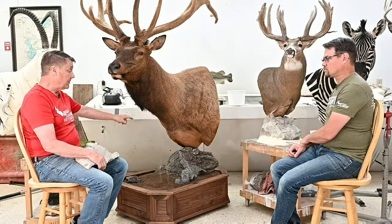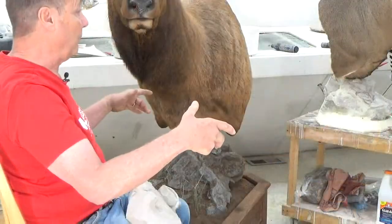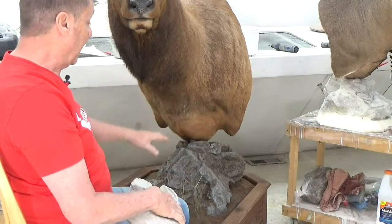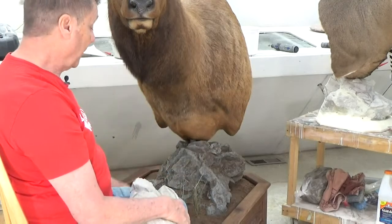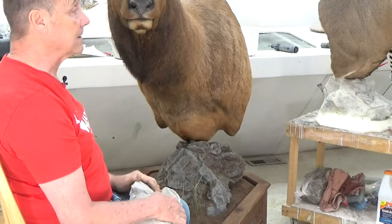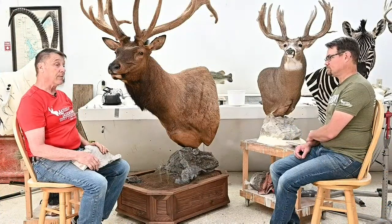Then this whole insert, I think that we showed you, is made of just 1x4 pine. It had a double half inch plywood on the top that everything's built on. That will come off. So we'll have 1, 2, 3, 4, 5, 6 pieces to this elk that any one person could deliver it if it was necessary.